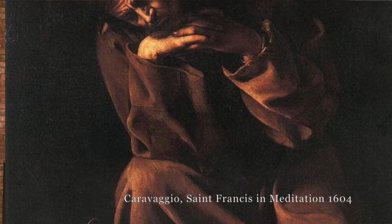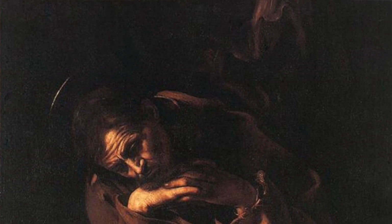For my session with Margolis, my inspiration came from Caravaggio. I looked at St. Francis in Meditation, painted in 1604. As you can see, the lighting, the direction, the solemnity of the portrait, these are all the themes that I wanted to capture.